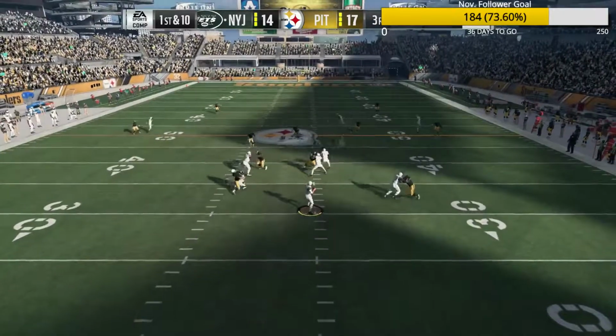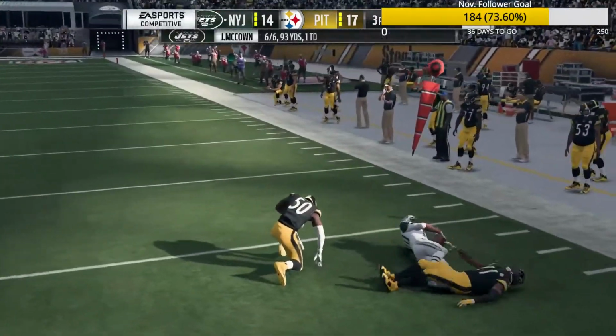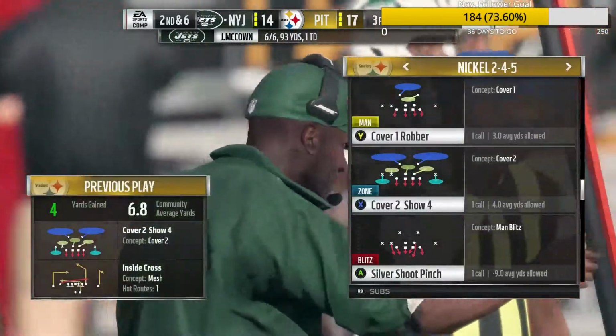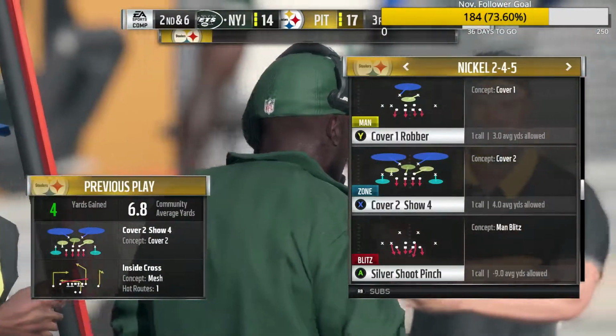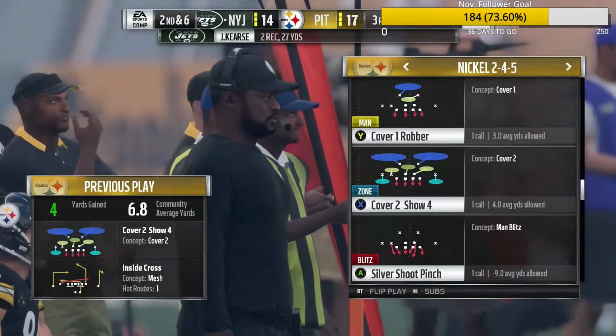McCown now on first down. He's got his man. It's Curse. And he'll get up near the 45. They'll spot it at the 44. A gain of 4 on the play, and that'll bring up second down.